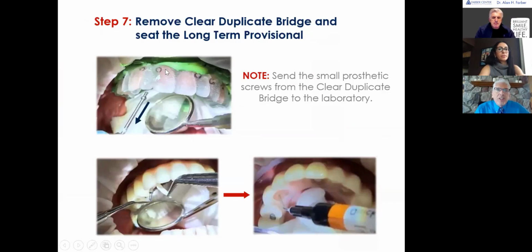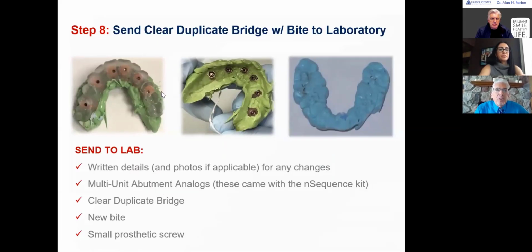You're going to take an impression. Then you're going to remove the clear bridge. So we've done a bite adjustment, aesthetic evaluation, verified it with an X-ray, you're taking your impression, and now you're going to take that out, replace the provisional, and then you're going to send to the laboratory. This is what you're sending to us. There's your final impression. It's been adjusted, your new bite. These are the items you're going to send to us. And again, we have all this listed on the website as well.